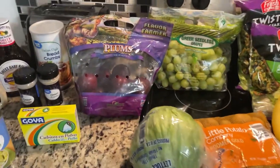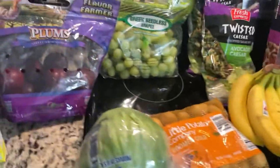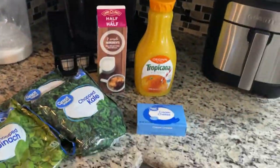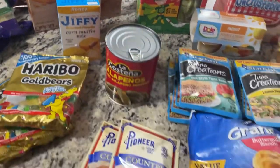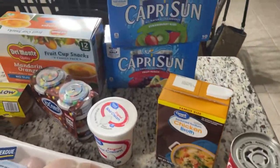Well, it was over $200. I don't know the exact amount, but it was over $200. And, thank God that we had the money to get it. I won't complain, because that's just what it is. Food is expensive. But God is amazing. He said he supplied all our needs according to his riches and glory, and he's been faithful in doing just that.